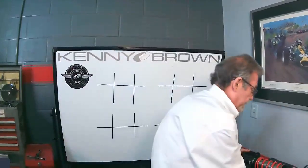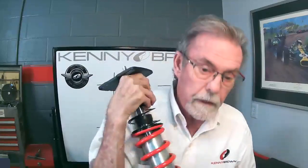And you can see it's got double adjustable on the bottom, spherical bearing on the bottom, spherical bearing on the top. It does require a little bit of modification to get it to fit, but they do fit, which is a big plus. And this is the front coilover that they make double adjustable. You can see the bump adjustments on the bottom, rebound adjustment on top.